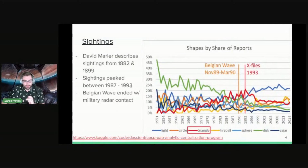Oh, and just one other aside on this. This graph here that I got, you can see the green line here is for disks, the flying saucers, the traditional ones, that peaked in the early 50s. And conversely, or inversely, the red line here is the flying triangles, and the rate of sightings for those goes up as the rate of sightings for flying saucers goes down. It made pop culture in the early 90s when X-Files came out with it, but you can see that we had already peaked in our sightings back in the mid-80s, way before the X-Files ever came out and put it into everybody's minds.